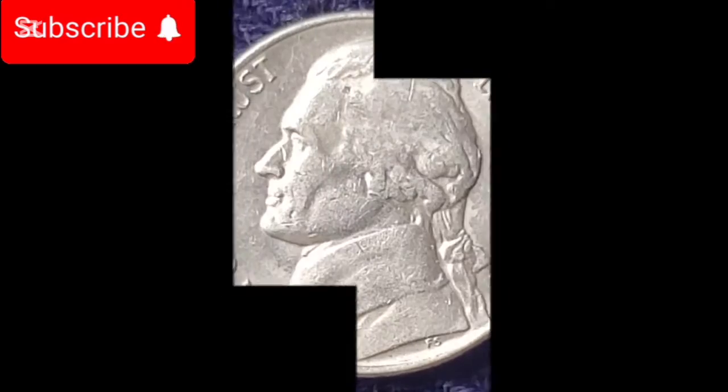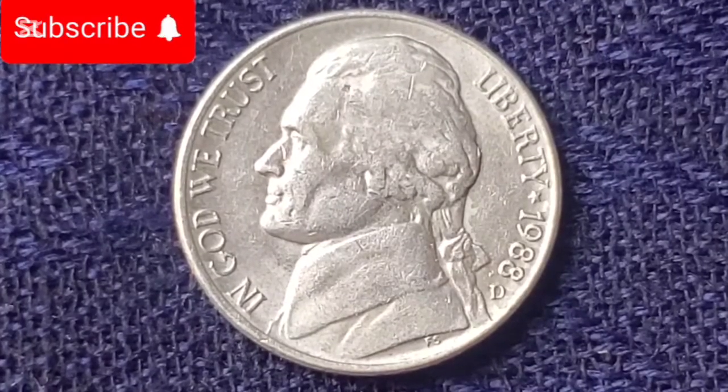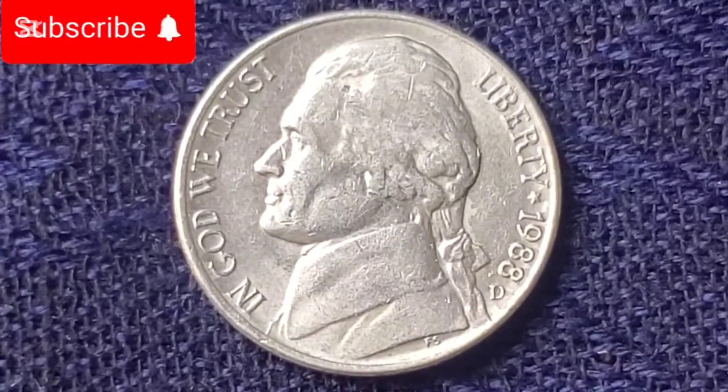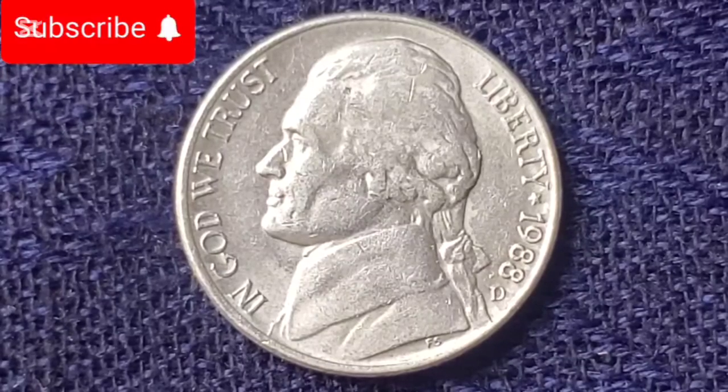1988 USA 5-cent coin, Jefferson Nickel. Welcome back. Today, we're diving into one of the most iconic coins in U.S. history, the 1988 Jefferson Nickel. While it may look like a typical 5-cent coin that's been in and out of your pocket over the years, there's more to this humble nickel than you might think.